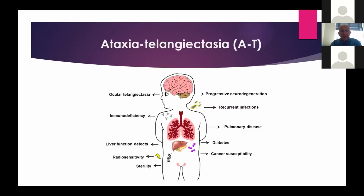So ataxia-telangiectasia, as the name suggests, the first part relates to a movement disorder. The second characteristic is ocular telangiectasia, and these are dilations of blood vessels in the eyes, and it's not clear why they arise. The most debilitating aspect of the disorder is progressive neurodegeneration.